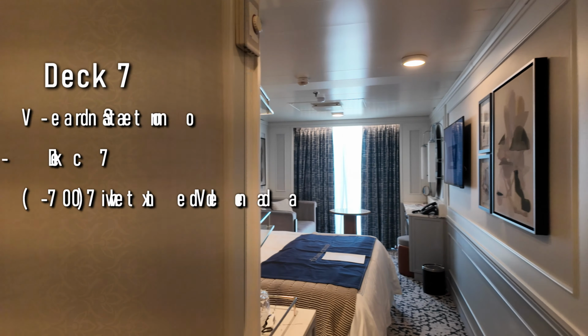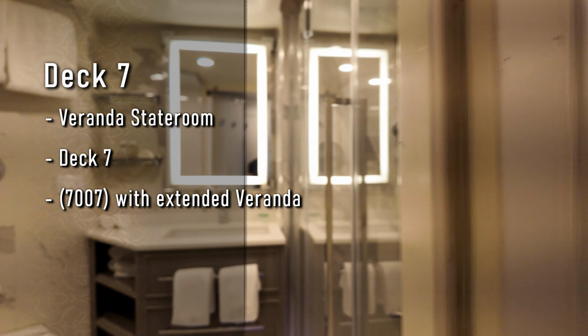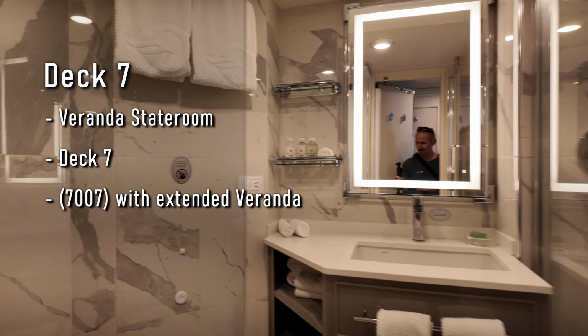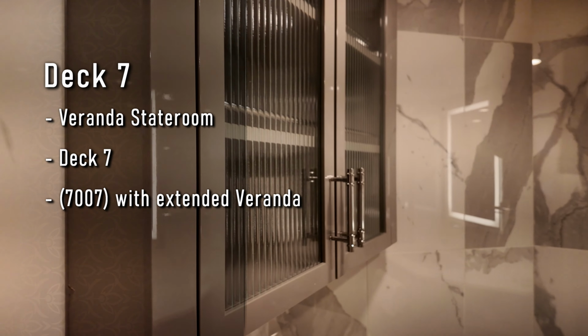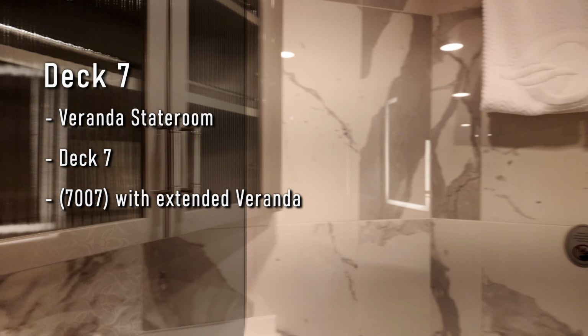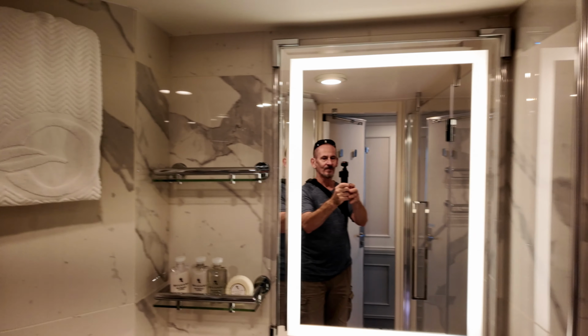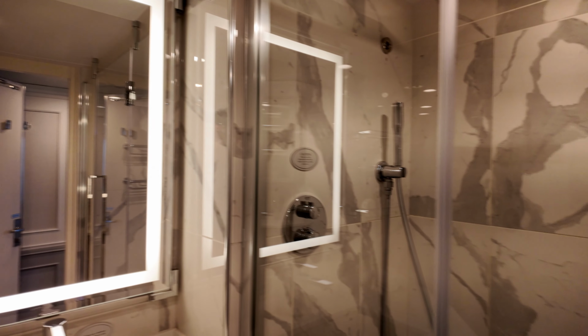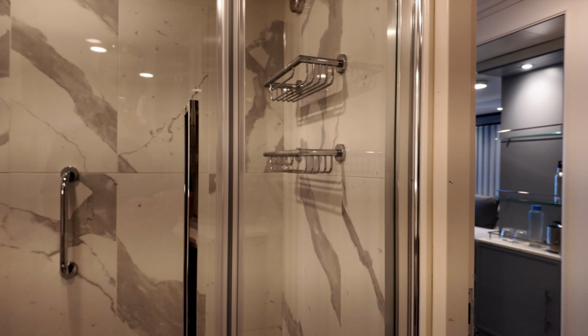Staterooms onboard Riviera are all beautiful. The moment you walk in the door and step into your stateroom, you'll feel a sense of luxury, a sense of opulence, a sense of being home. They're beautifully furnished, high quality fittings, high quality linens. The bed is super comfortable. You're guaranteed a good night's sleep on that bed, I can tell you. It was just amazing. The bathroom, beautiful.